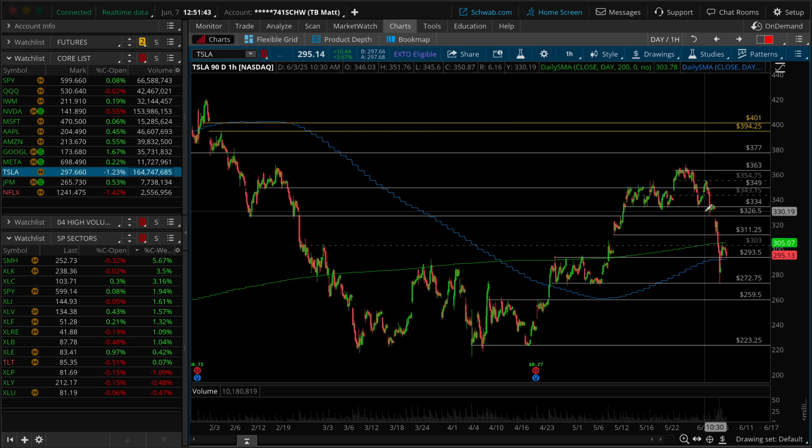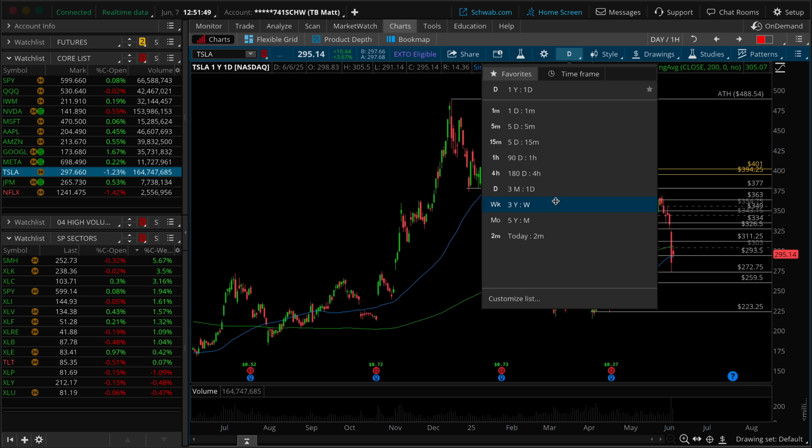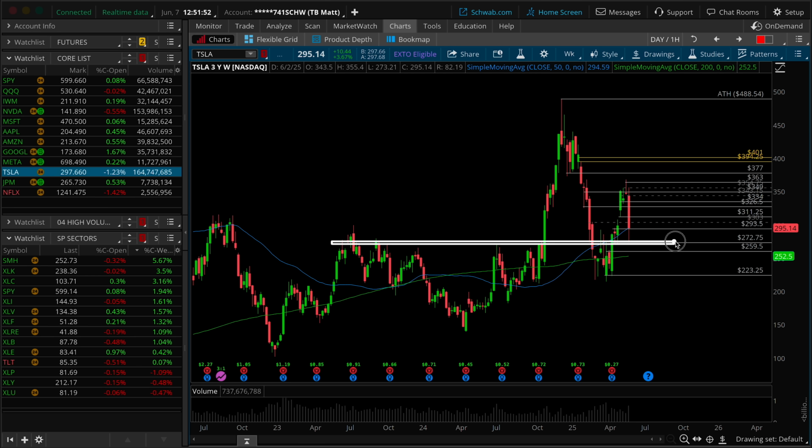Tesla, everybody's favorite as of Thursday's breakdown. I want to start on the weekly chart actually for Tesla. Let's go here and let's go weekly. Tesla came into a very interesting weekly spot. In transparency, it was a decent add spot, I think, at least on the longer term accounts. You've got this weekly inflection point. If Tesla is going to hold up over the 272, 275 area, seems like a decent spot to add long-term shares. You're still in a long-term uptrend.